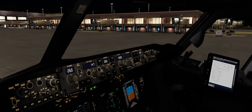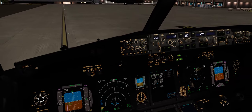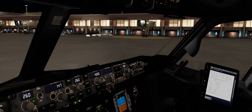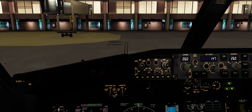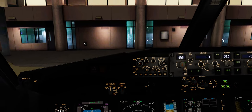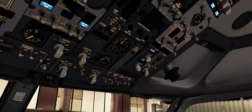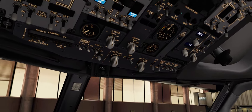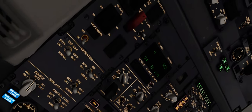Country 2812 heavy, contact approach 126.6. 126.6, Country 2812, good night. American 1962 is at 14,800, descend on the Eagle 6, runway 26. American 1962, Phoenix approach, good evening. Expect runway 26, current Phoenix altimeter 29.96. 29.96, thank you. 7801, turn left heading 280, Sky Harbor Airport 9 o'clock, 8 miles. 280, field in sight. 7801, clear visual approach 25 left.